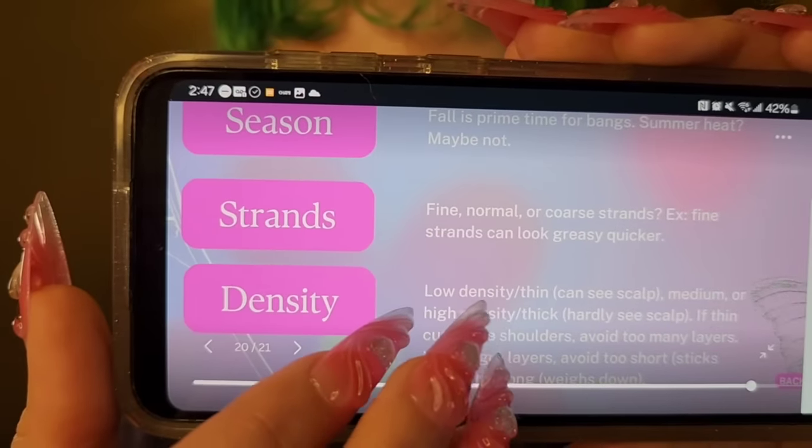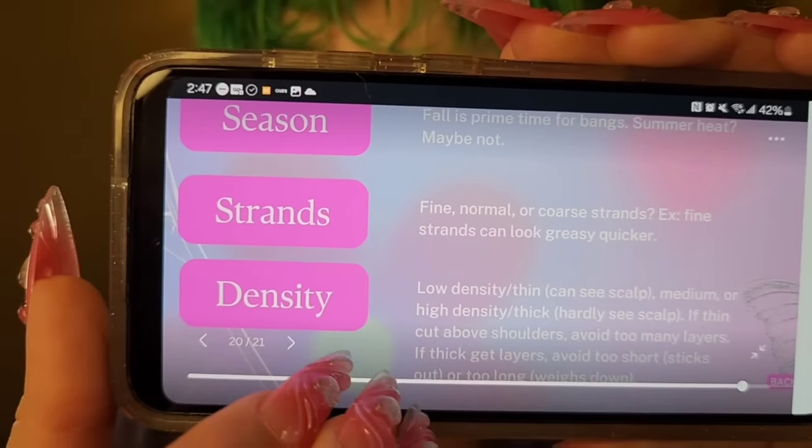And you want to avoid going too short, like I said, because it can stick out. And too long, it'll weigh down your hair. If you have curls especially, it can get flat to your head, and then all this volume at the bottom just because of how heavy the hair is. So just little things to know.